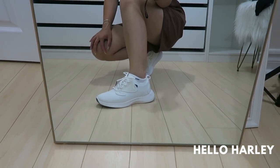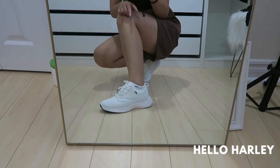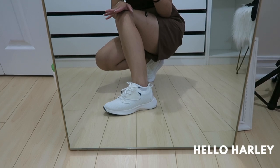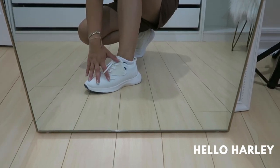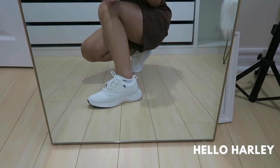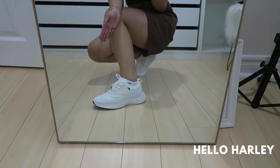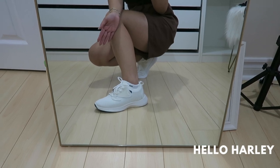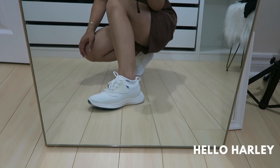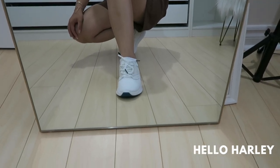It told me to size up originally. So I did order the 8, but the 8 was so massive. Like I thought I ordered a men's shoe. So the 7 fits me perfectly. They do kind of feel snug, but it is like a sock shoe, so it should be fine. These shoes are waterproof. So Vessi is a waterproof shoe brand, and if I am stuck in a torrential downpour, I know I'll be fine because I'll be wearing these.